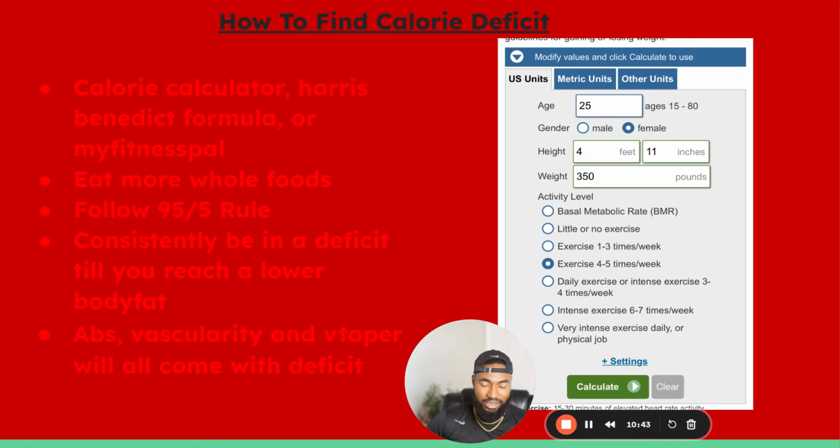MyFitnessPal is a good place to track calories. If you just go into MyFitnessPal, they'll probably give you a rough estimate of what your calories should be anyway. What you're going to want to do is eat more whole foods and follow the 95-5 rule. But I don't recommend anybody who's 50 or 100 pounds overweight even think about cheat meals, because if you're that heavy, you've had way too many cheat meals already.